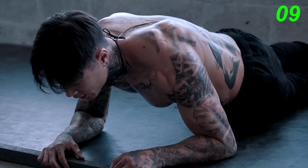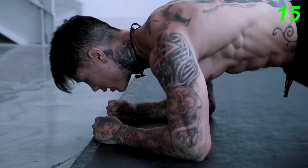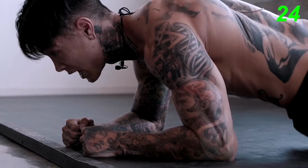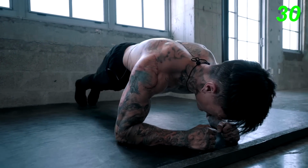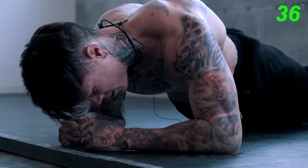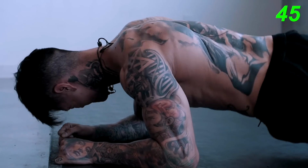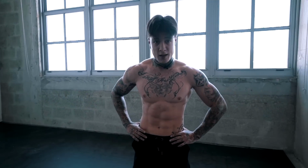Engage your core, squeeze your abdominals the whole entire time, as well as your shoulders, glutes. Make sure you're activating those obliques. This is the last couple ones. Guys, go as hard as you can. Increase that intensity. Whew. All right. That's round one.